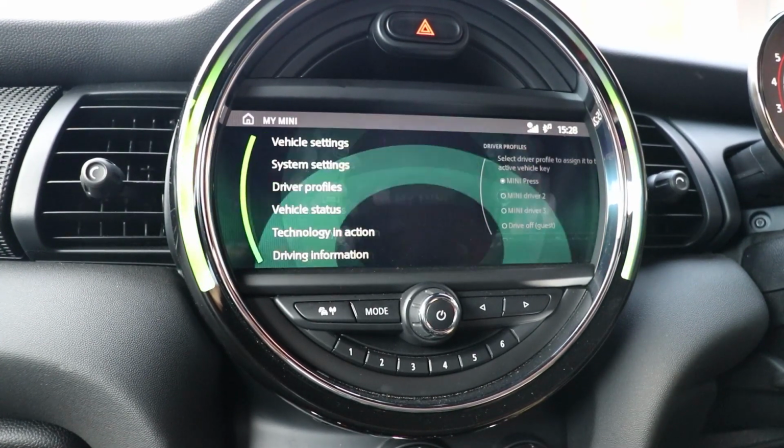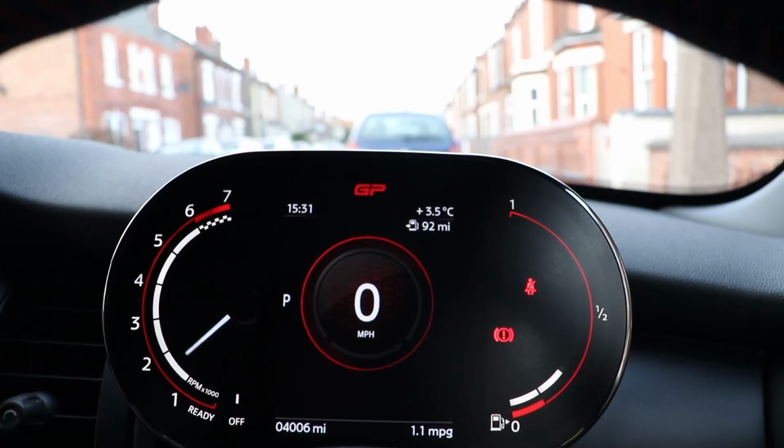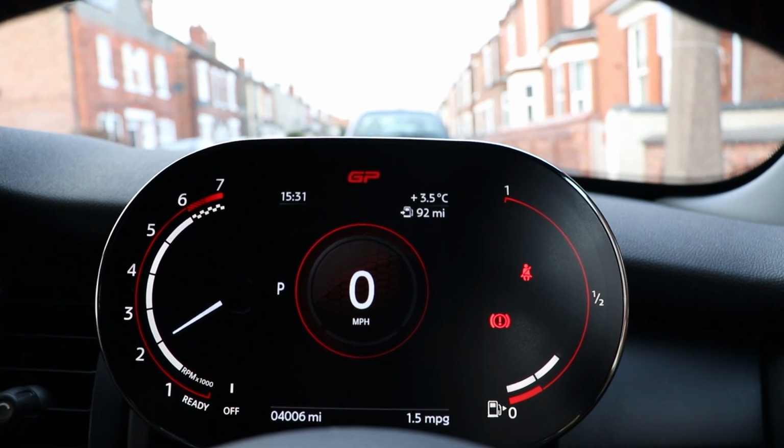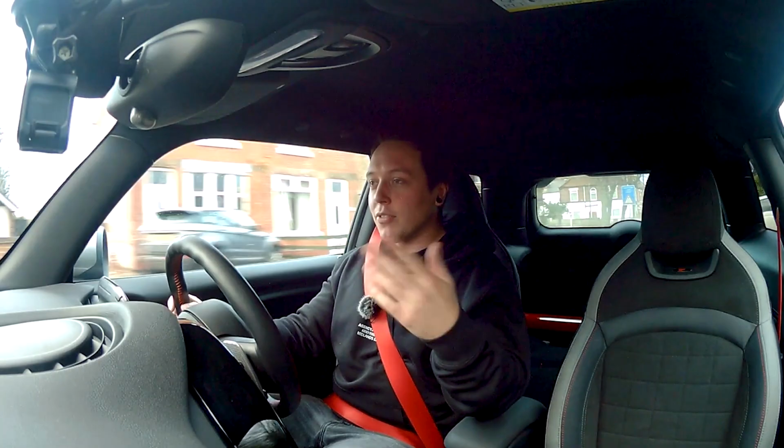And by that I mean it is high tech in here, plenty of kit. You've got a screen here and another screen in front of you. I think that might be GP specific. Actually, I'll double check and put that on screen now if I'm wrong, but I think it's in the GP and the electric Cooper. And yeah, overall everything is nice.